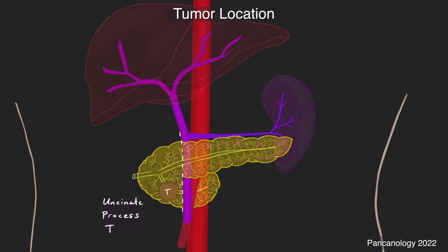Tumors at the uncinate process are also located to the right of the superior mesenteric vein, but within this lower hook-like area that I'm showing here. Let's also quickly look at where the body and tail tumors would be located.